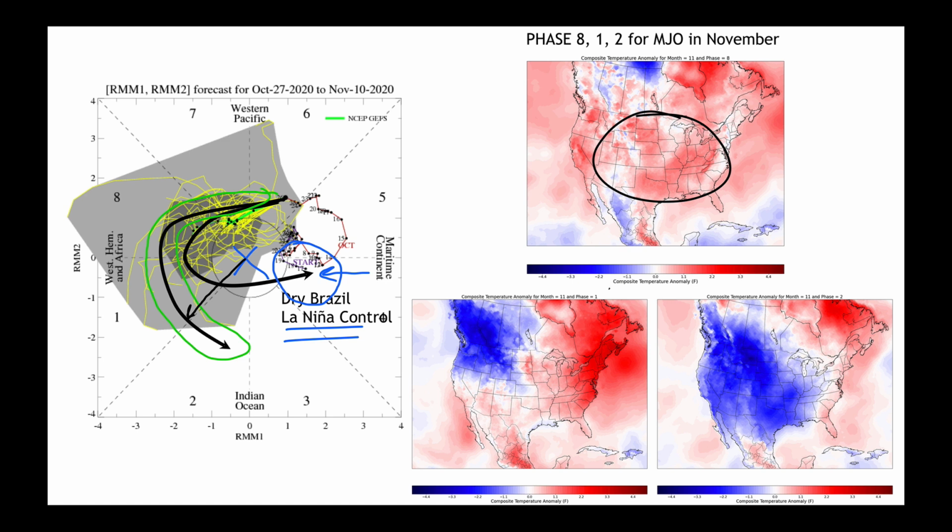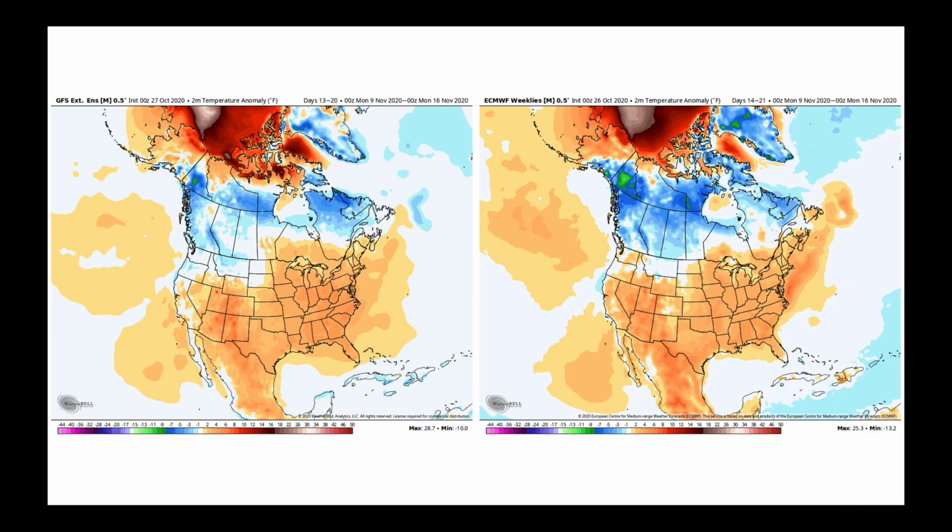But as it goes into phase 1 and phase 2, we would rebuild the cooler air here and let it come out, at least historically, if the MJO does that. So that's why we think as we go into the second week of November, there's the possibility of another shot at cooler air. There's at least a couple of things that are lining up there.